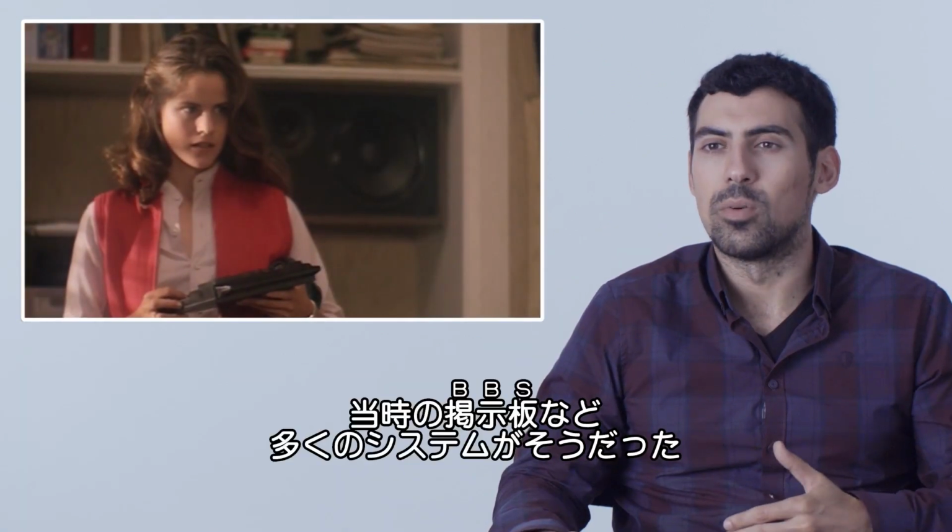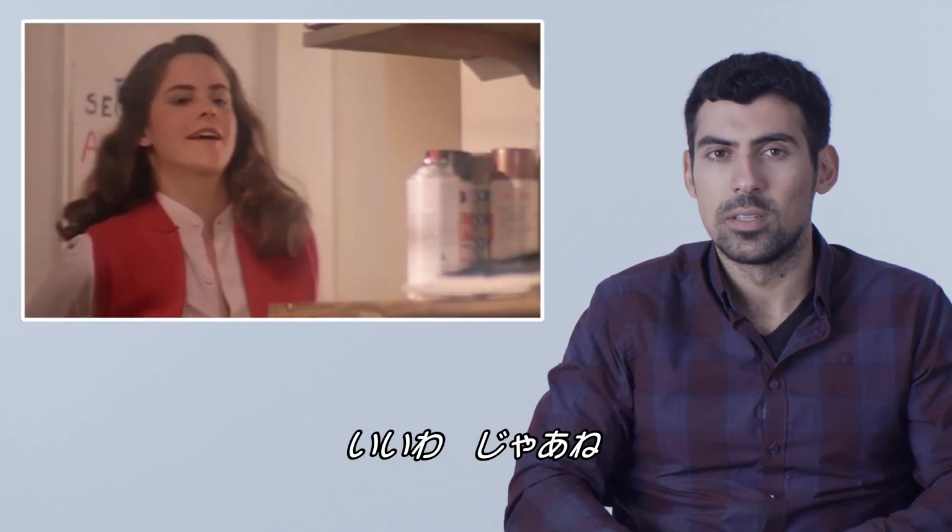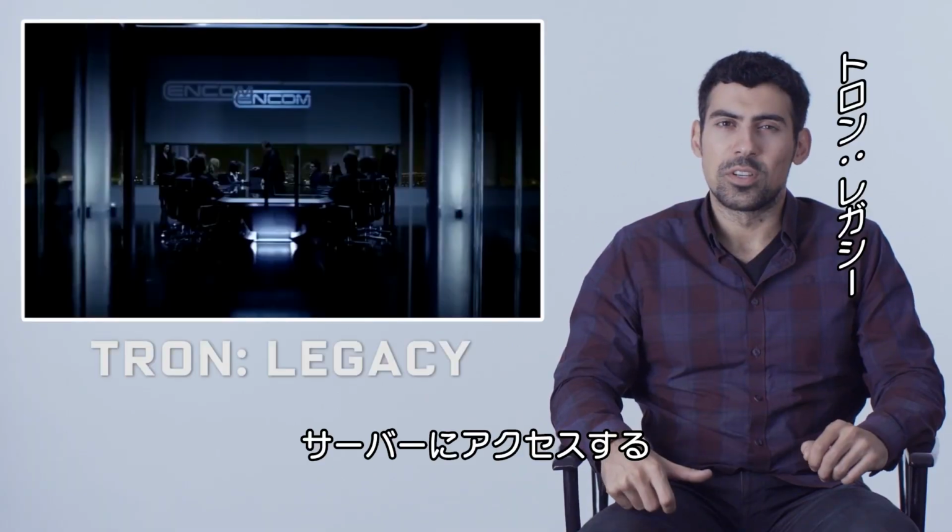And this is exactly how bulletin board systems, or BBSs, worked back then, and a number of other systems as well. Accessing a server, Tron Legacy.